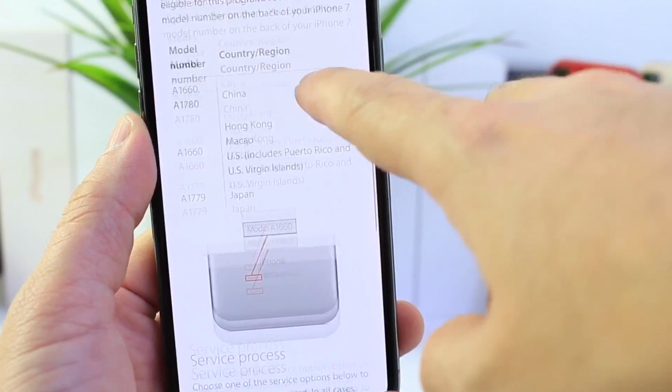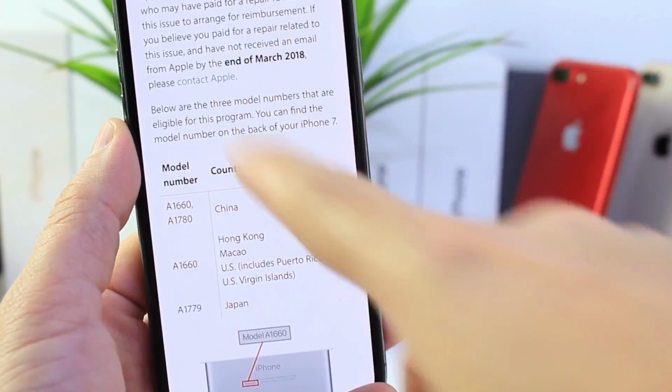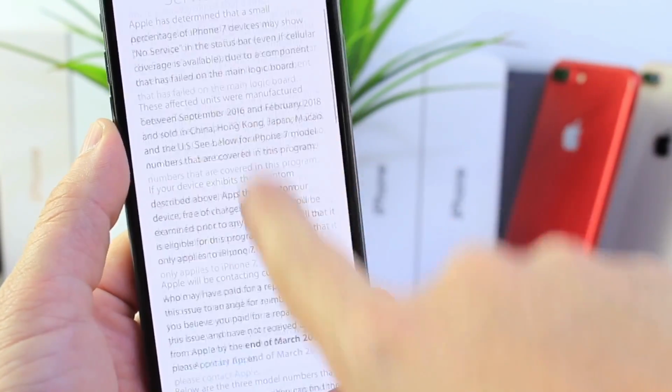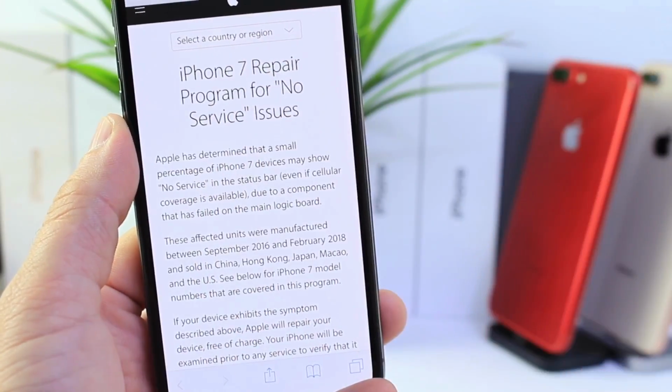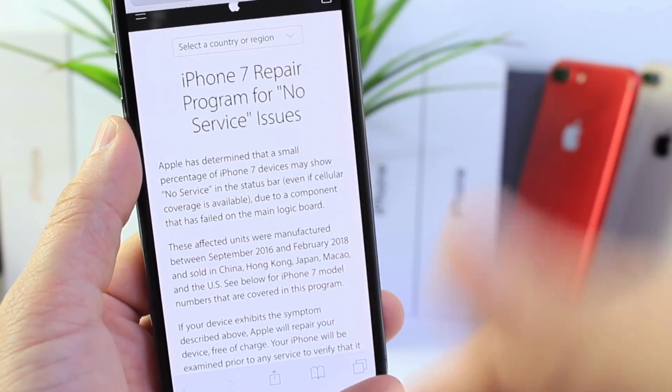It is a free program, so take advantage of it if you can, and make sure that you don't have a cracked screen or a jailbroken device. So make sure if you do have a jailbreak, remove the jailbreak from the iPhone, or if you have a cracked screen, you have to fix it before the service, but Apple will fix the device for you. And if the device is unfixable, they'll actually replace it for you as well.